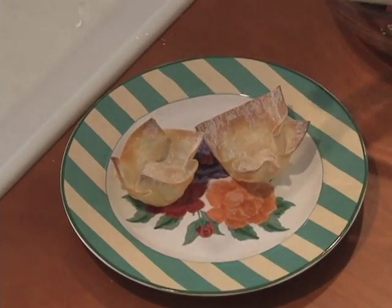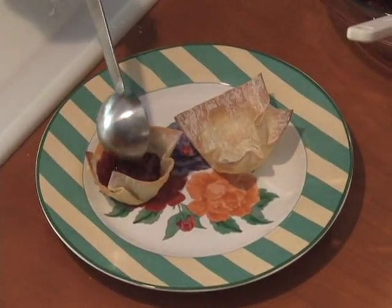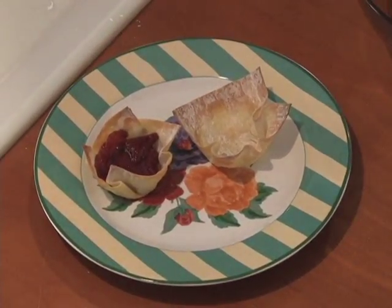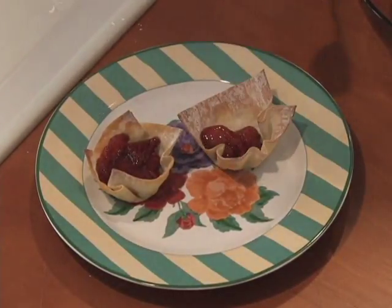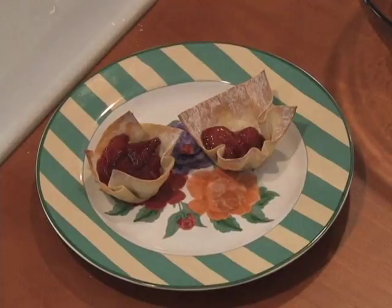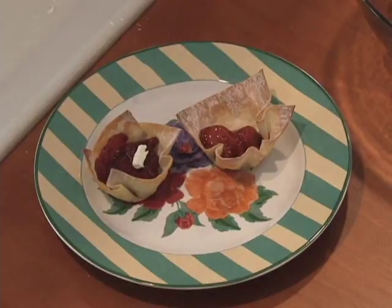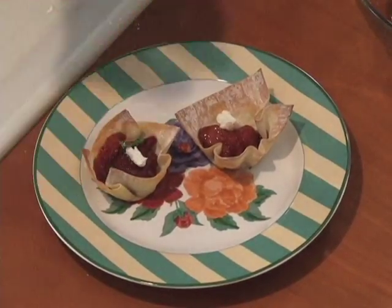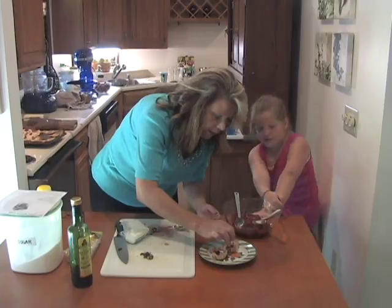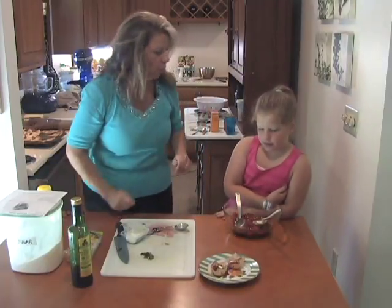Watch what happens now. Now the magic happens. You take a little bit of the filling. Okay. Yep, you can put this one in. Okay, put that one in there. Good job. Okay, now watch this. Just take a little bit of goat cheese and put it on top. This is going to be kind of a sweet and savory appetizer. And just a little bit of basil. How's that look? Very good, and it's going to taste delicious at the end of the show. So that's our second appetizer. It's our wonton cups with strawberries.